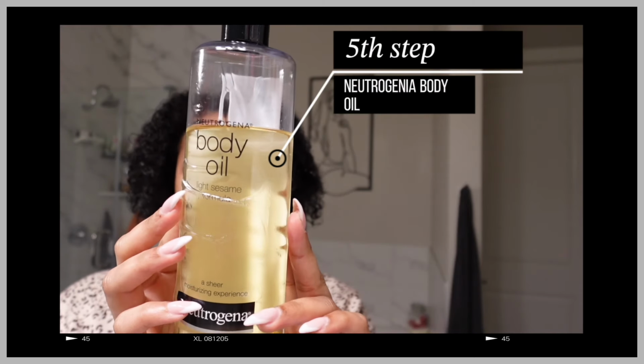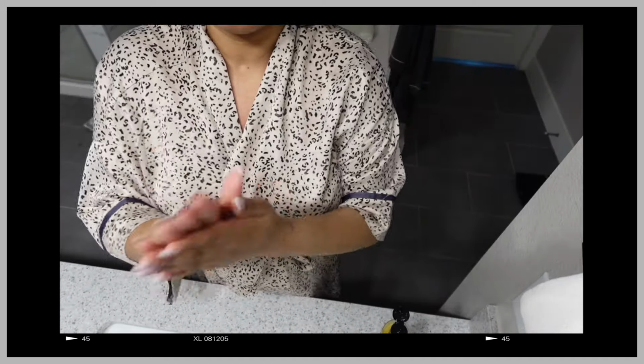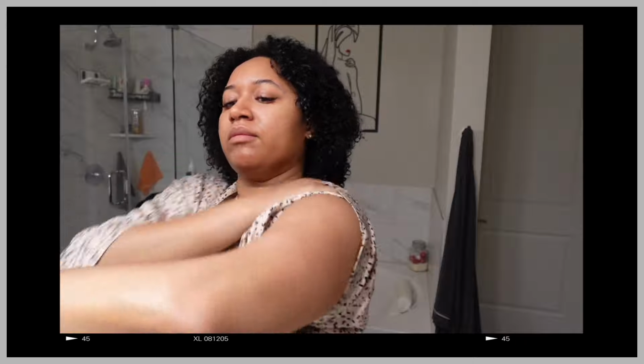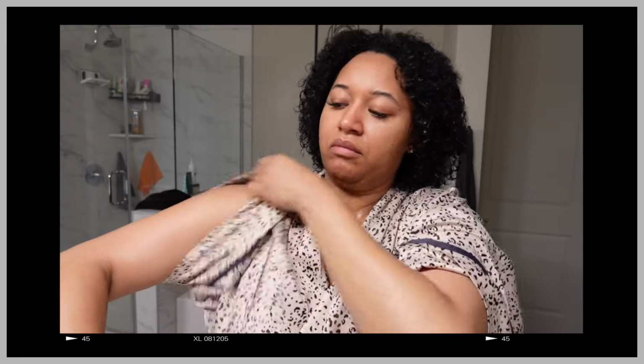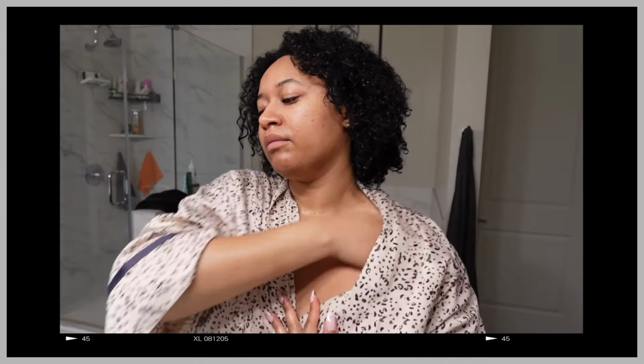Out of the shower, so I'm going in with my body oil, which is by Neutrogena. I've actually been liking to use body oils more than I use lotion. I don't know why, I feel like I'm more lazy with lotion, and with body oil, it's just better for me to put all over my body. But I've been using this morning and night.